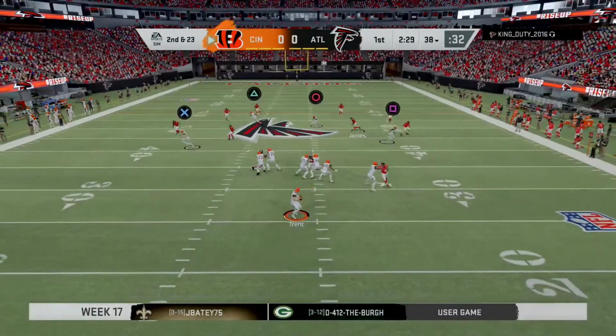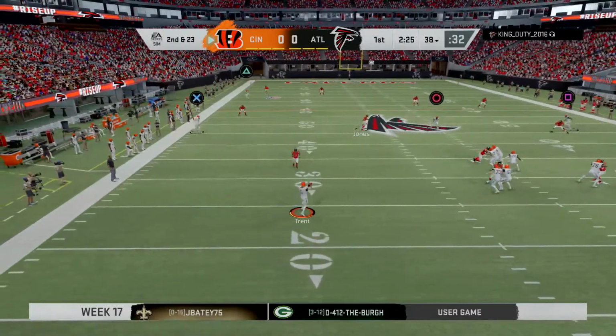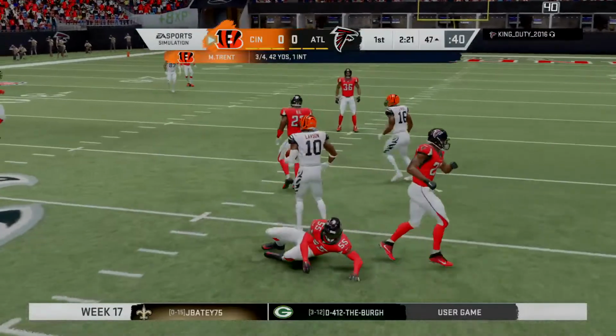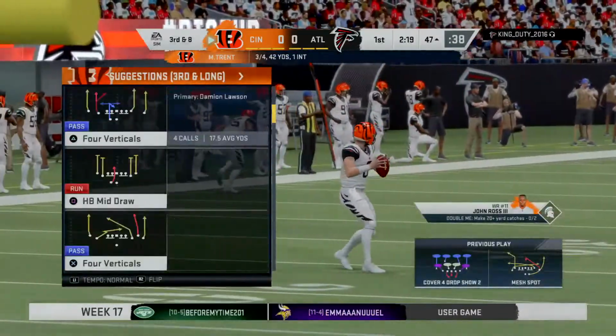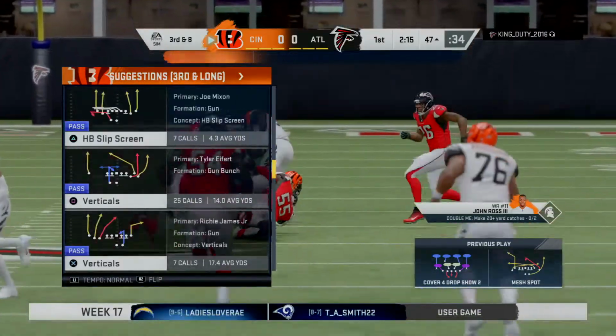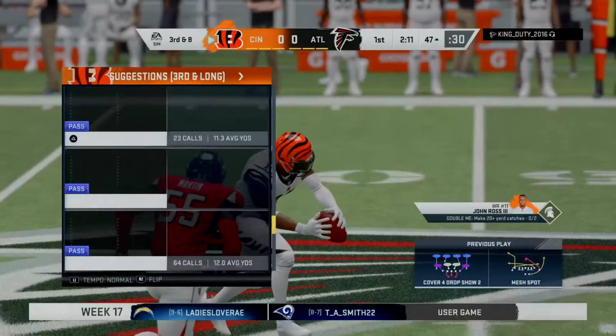Looking to throw. Trent. Over the middle, complete. That's Lawson. That'll be a gain of 15 yards, and it'll be 3rd down. Partney sold the go route really well. Thought he was going deep, then curled it back inside for a nice completion.